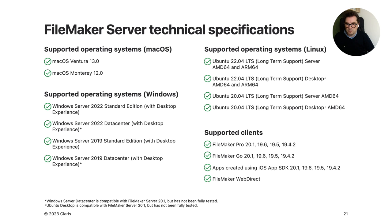In terms of the technical specifications for FileMaker Server, for macOS, we support the latest two versions, Ventura 13 and Monterey 12. For Windows, we support Windows Server 2022, both the Standard and the Datacenter versions, and we support Windows Server 2019, both the Standard and the Datacenter versions. For Ubuntu, we now support Ubuntu 20 and Ubuntu 22. For Ubuntu 20, we only support Intel processors, but for Ubuntu 22, we support both Intel and ARM processors. You can use either the server or the desktop version of Ubuntu, depending on how you want to install it, but both versions will work properly.